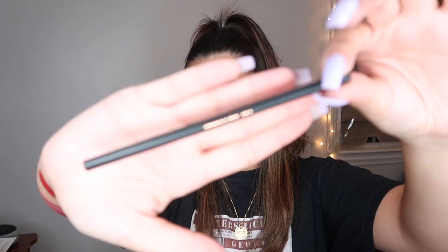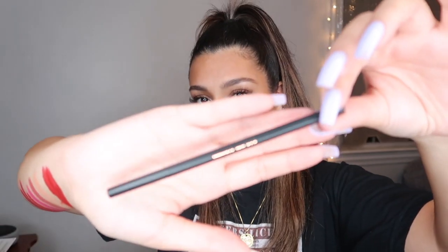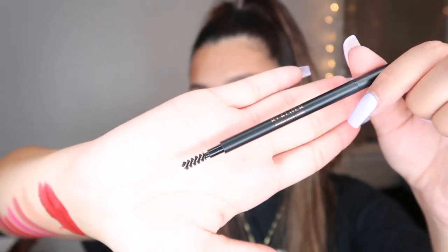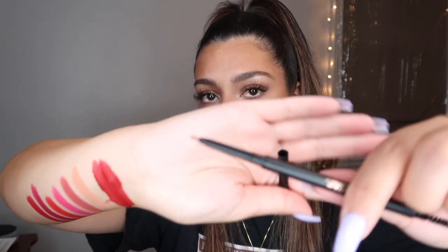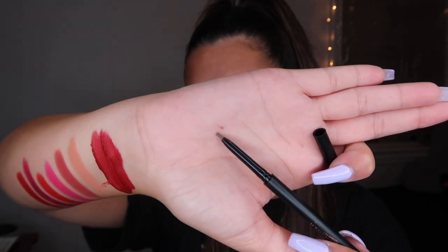Ooh, super thin, I can already tell. Super thin. So it does come with a little spoolie on the end to brush your hairs. This you can use to brush your hairs. And then this is the tip. And then this is the eyebrow pencil. It is super thin. I don't want to break it.